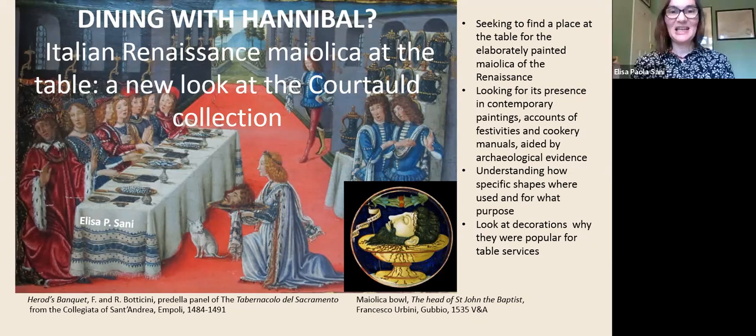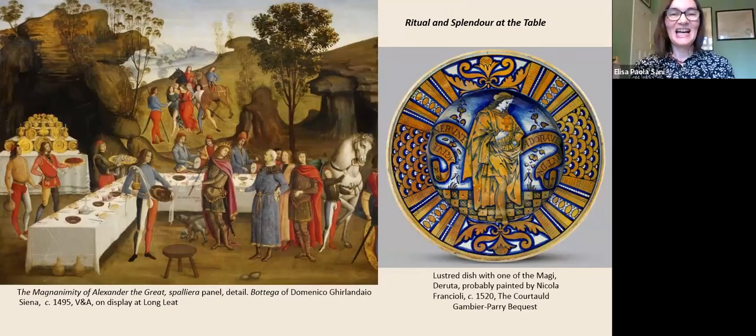by setting the table, I would say. As with all the material culture of the Renaissance, we tend to look for details, and no better place to find a lovely table setting than either painted cassoni or spalliera in this case. And this is no exception.